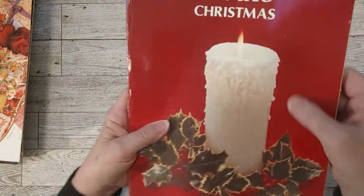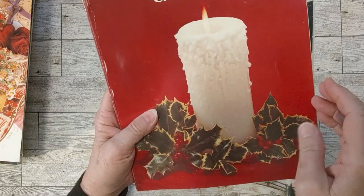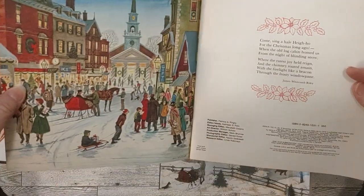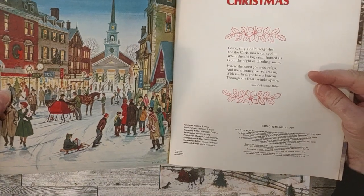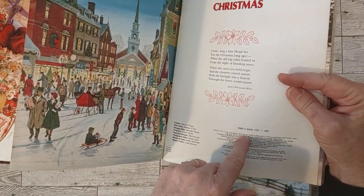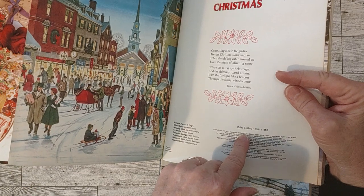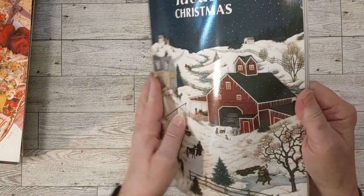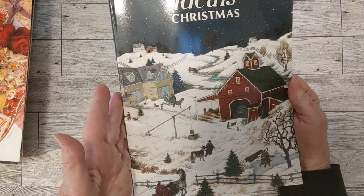There we go. This one has a little crease right there. I think this one's a little older than the other ones that I have here that I'm showing you. Yeah, this one's a little older. This one's 1990, 50, 60, 70, 80. Well, it's 84. It's 1984. So, no, it's about the same. Same range, 80s. That's a pretty one.